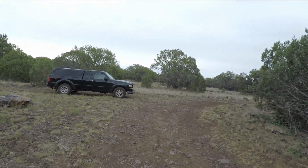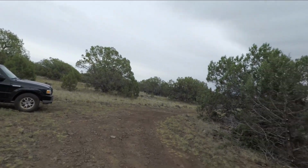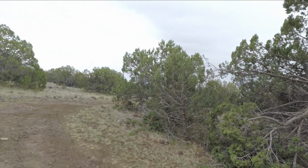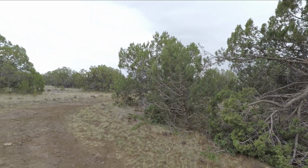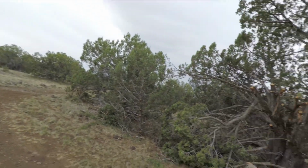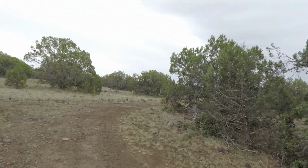And the funny thing is, my wife and I were actually considering someday having a triple wide manufactured home brought up here. And there's just no way. There's no way you can get that thing up here. I'd have to have a bulldozer come out here and just knock down a huge path. And I don't think I want to do that, so.